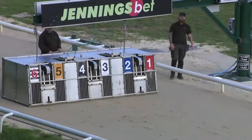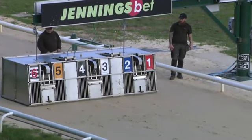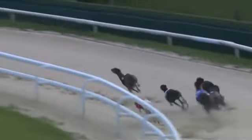They're on the move. 4-6, trap 3. Lids open and they're away. Six got away to a good start. Franco Jock showing real speed on the outside. Six is going to go round in front.